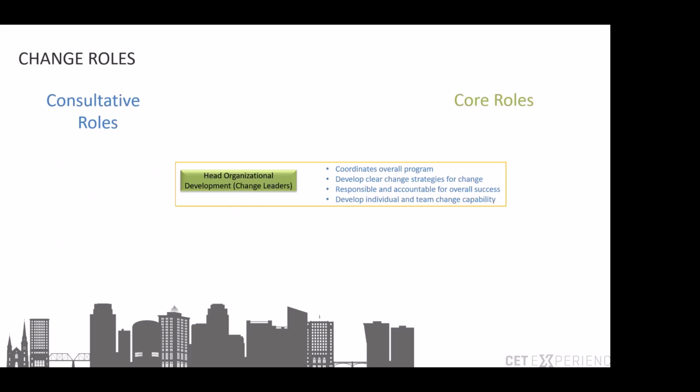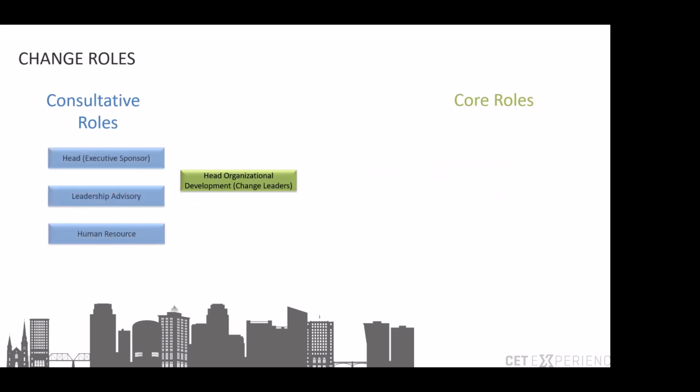All right. So we talked about consultative roles. Now we're going to move over to core roles. So you really have your change leader, right? They're going to be the overall program leader. A lot of their time of the day is really managing this change, talking to people, communicating with individuals, right? They're really going to be the main leader with your change.